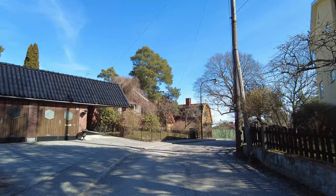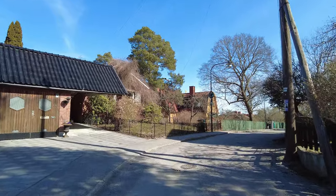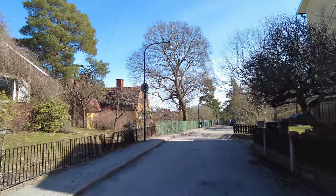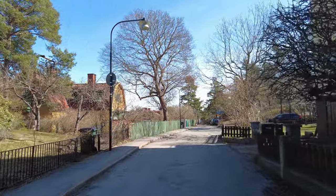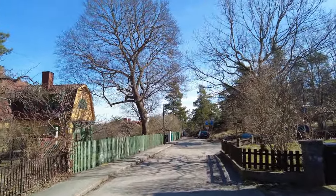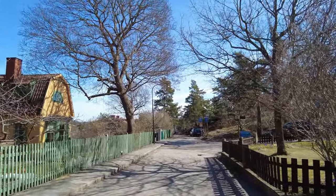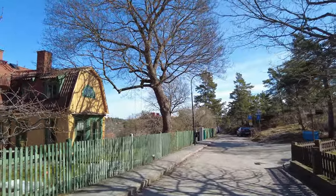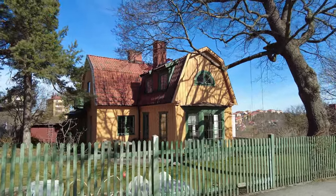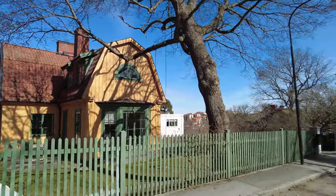Yeah, it suddenly got really warm today. That's a typical Swedish spring vibe. It's like snow one day and then 5 days later it's almost like summer. Oh, this looks nice here.